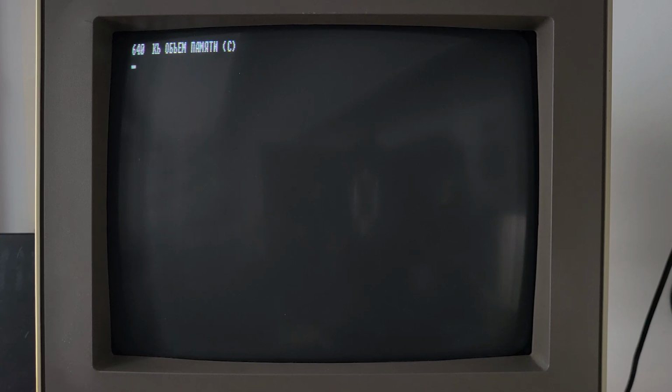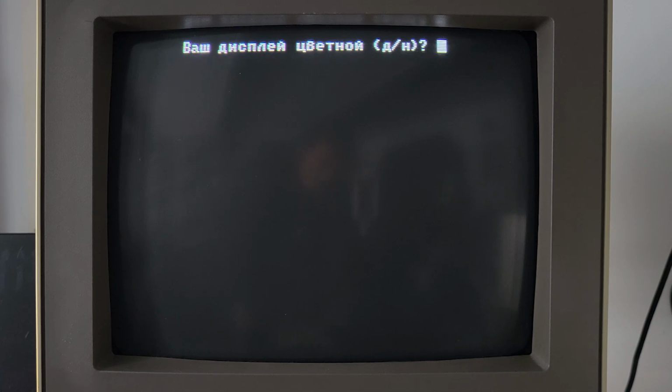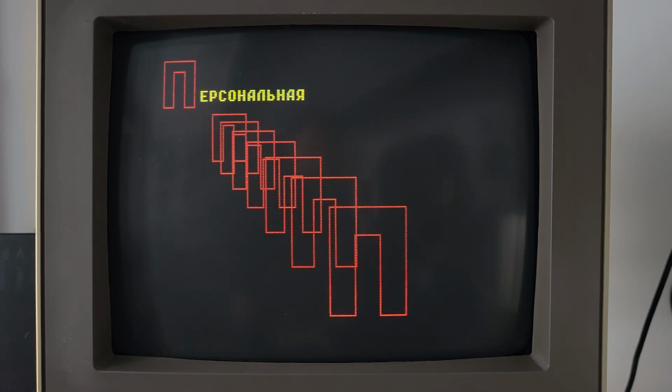So let's do it. What I'm going to show you now is a bootable disk that originally was shipped together with this computer straight out of the factory. It's called Introduction, and it's honestly a really cute thing. It's based on M86, the Soviet clone of CP/M, but it's not usable here, it's just for one single application. It consists of various animations, has a lot of melodies, and actually it's pretty comprehensive.